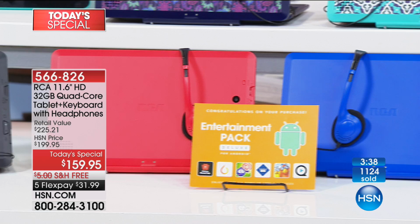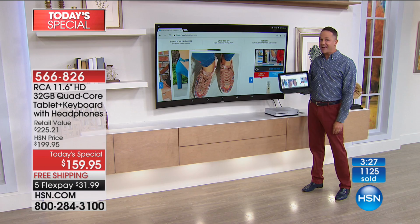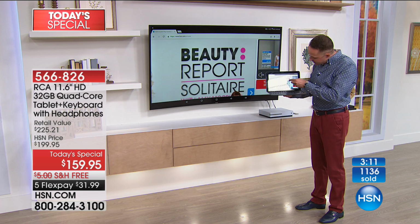Aaron, what on earth are you doing standing next to a fancy curved screen TV? I'm here to show you guys one more really, really cool thing, and that is something called screen mirroring. So whether you have this in your computer mode, whether you're using it in tablet mode, doesn't matter. You're able to do something that a lot of really high-end, much more expensive tablets just can't do, and that's called screen mirroring. So you see what I've got going on my computer here, and in fact, even to the point where I'm streaming some HSN over here.